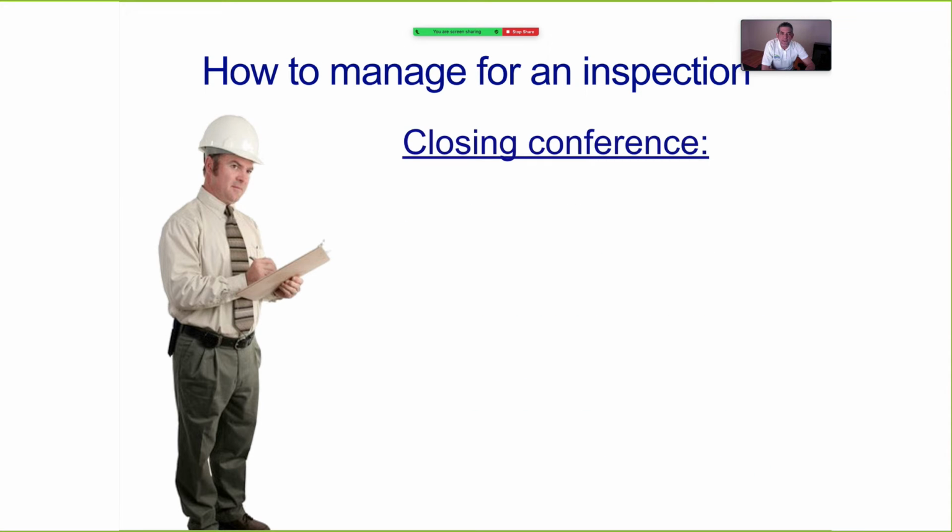All right, so once the inspection ends, then we're going to move into the closing conference. Again, this could be an hour after it started. It could be at the end of that day. It could be weeks later. It could be months later. My point is they're not going to have that closing conference until the inspection itself is finished. So on day one, if they're not finished, they're not going to have a closing conference.